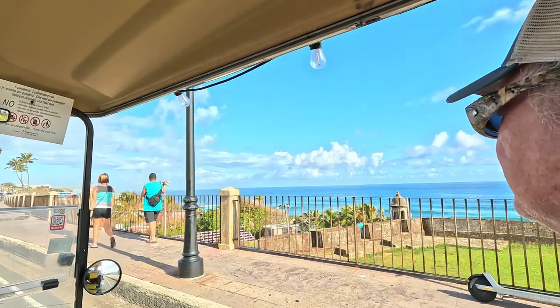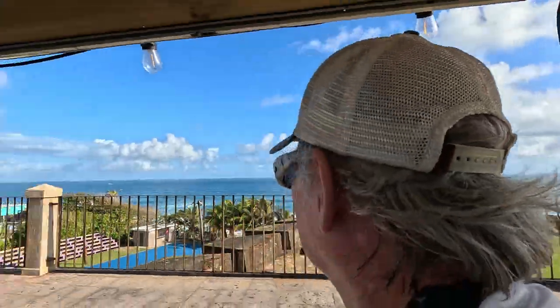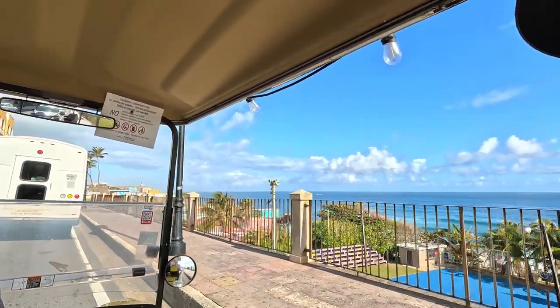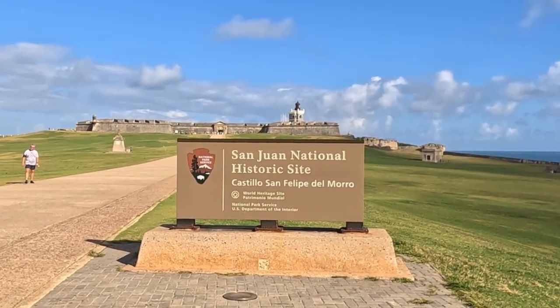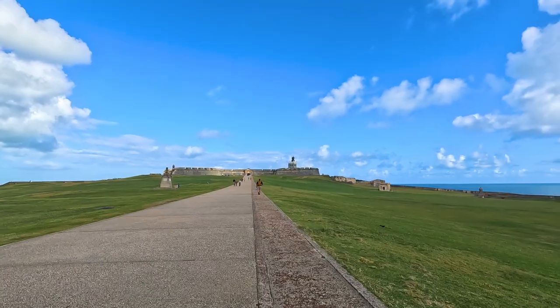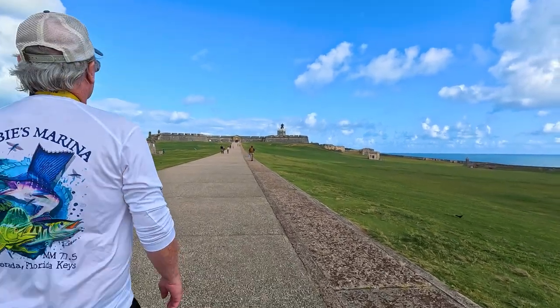So Adele and I got this tip from somebody that there's a free ride in Puerto Rico. It's a yellow golf cart. And we found it. We jumped in. You don't have to pay. The guy doesn't even want tips. So he took us over here to the San Juan National Historic Site, the Castillo San Felipe del Morro. And he told us, I'll be back in about 20 minutes.